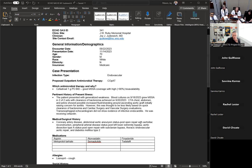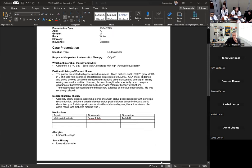So, moving on to tell more about the patient. Past medical and surgical history: he had coronary artery disease and advanced vascular disease. He had an abdominal aortic aneurysm, status post open repair with aortoiliac reconstruction, peripheral arterial disease, status post left lower extremity bypass, aortic dissection type A, status post open repair with subclavian bypass, and thoracic endovascular aortic repair. His medical history also included diabetes.